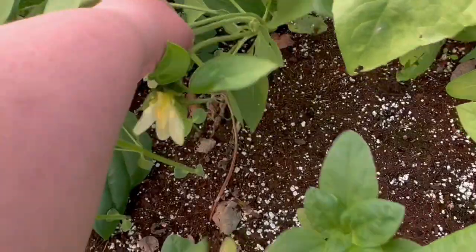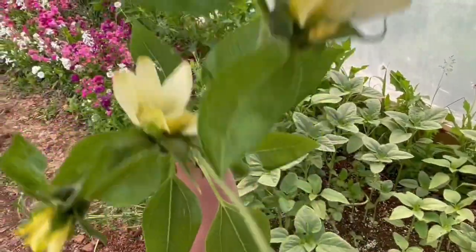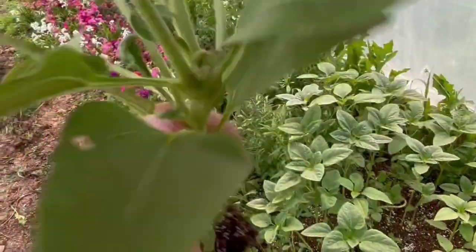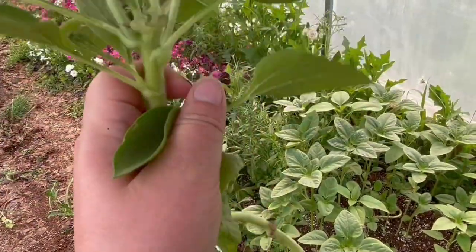These actually come off of one that I had cut. So this one, size shoots. Look at that. I didn't realize it was gonna do that. I left the roots and I cut it. Huh, that's weird.